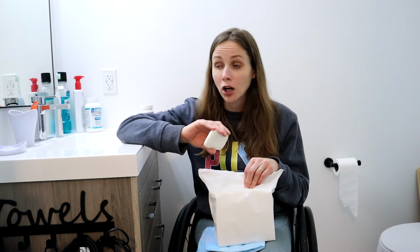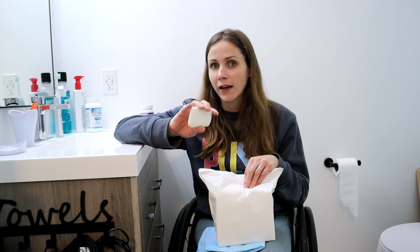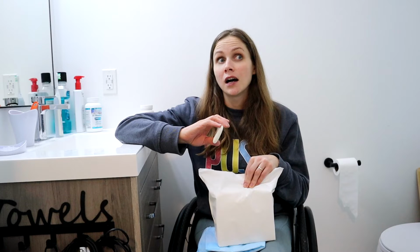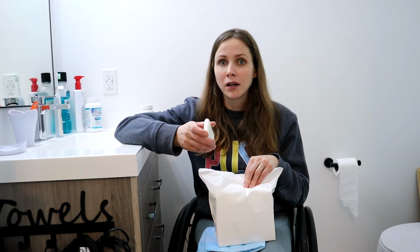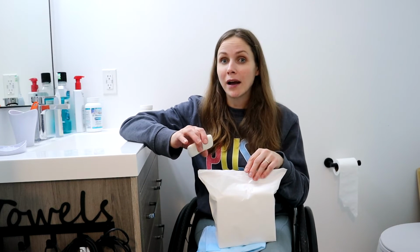This is the one that I'm using currently, but you can get any unscented soap that is gentle on your pH, especially in your vaginal area, because if you have a soap that's really harsh, it can sort of mess up things down there, and you don't want that, because you want to maintain the good bacteria in your vaginal area as much as possible while still flushing away the bad bacteria that you don't want there.